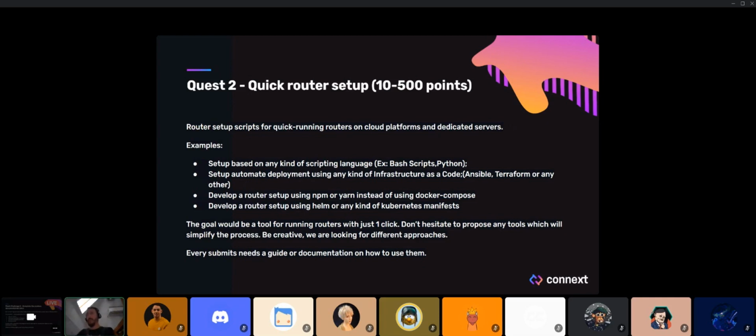setup based on any kind of scripting language, for example, Bash scripts or Python, or another setup would be to automate deployment using any kind of infrastructure as code, like Ansible, Terraform, or any other. Or to develop a router setup using npm or yarn instead of using Docker Compose, or to develop a router setup using Helm or any kind of Kubernetes manifest. So if we have people in the community with this kind of experience, we are looking to accept those proposals and let them work on those setups. The goal would be a tool for running routers with just one click. So please don't hesitate to send your proposals.